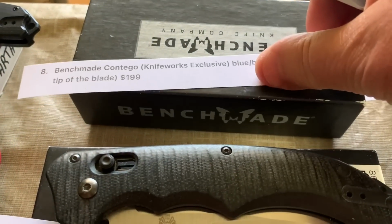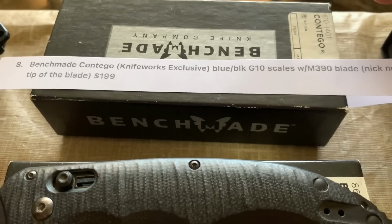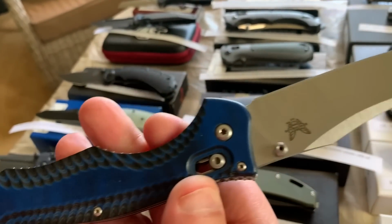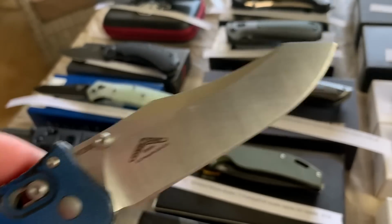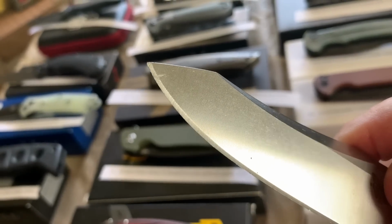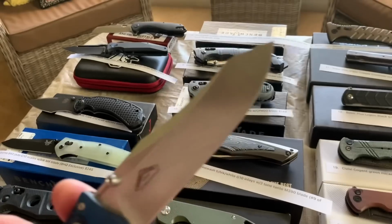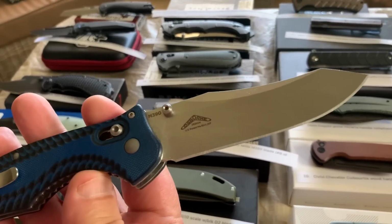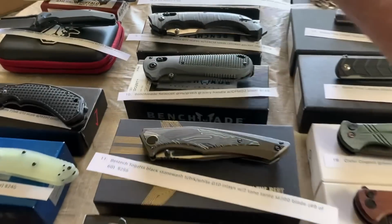This is a Contego, and this is a $1.99. Let me see if there's anything. There's a nick near the tip of the blade. This is a KnifeWorks exclusive, by the way, because it's blue and black. I have one that I've had for several years, and I'm not giving mine up, but this is an M390, and you have to look carefully, but there's a little nick near the tip of the blade. It's probably sharpened out pretty easily. Well, M390 being what it is, maybe not that easily, but here it is, $1.99, and they just don't make them anymore, right? So I love the Contego.